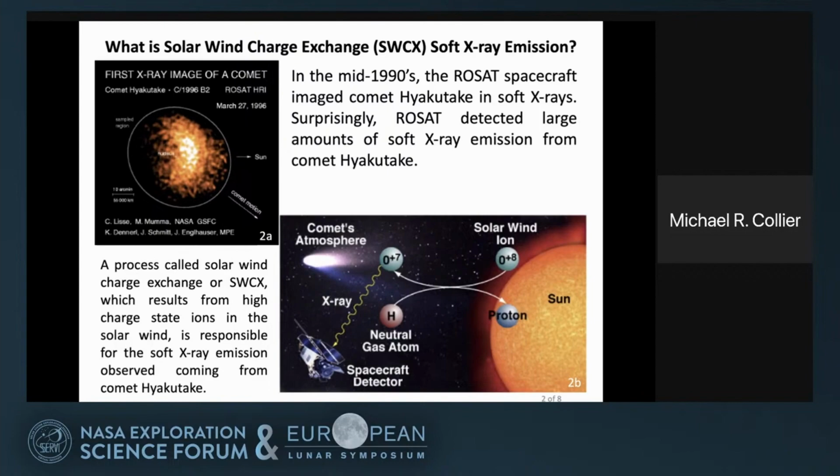Now, X-rays are usually associated with very hot objects, and comets clearly are not hot, they're balls of ice. Thus, it was quite a surprise at the time when ROSAT detected unexpectedly large amounts of soft X-ray emission coming from Comet Hyakutake. Now, this mystery was solved by Tom Cravens at the University of Kansas, who's also a member of our LEXI team. Referring to figure 2B in the lower right, high charge state heavy ions in the solar wind, such as oxygen +8, interact with cometary neutral atoms and steal an electron, charge exchange. Afterwards, the heavy ion is in an excited state, and when that excited state relaxes, soft X-rays, X-rays below about 1 keV, are emitted.